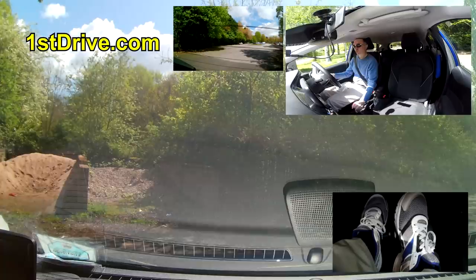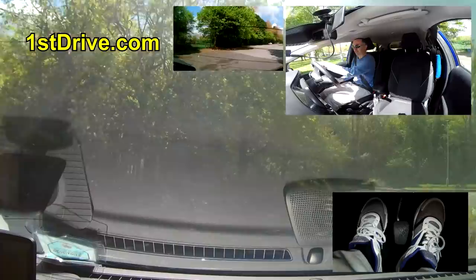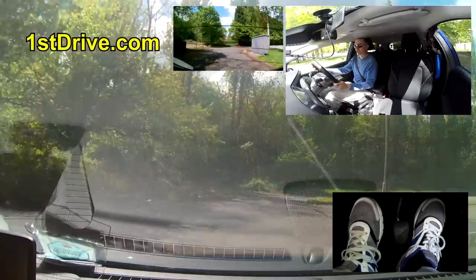Why do people do that? Could anyone explain that to me? Virtually every pupil I've had has done that. And sometimes the examiners laugh and say, well, look, you had 200 bays to choose from. You've just driven straight past them all. You can't do it now, you've passed your bay.